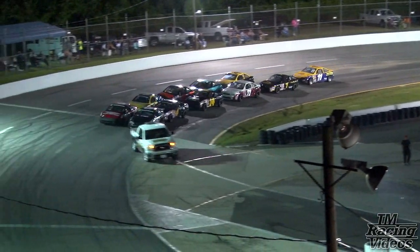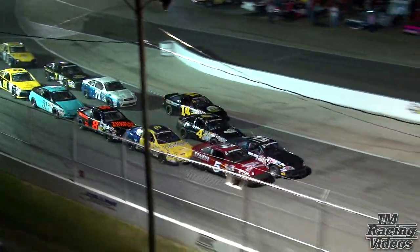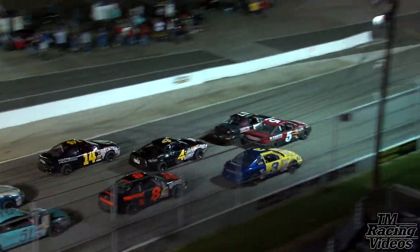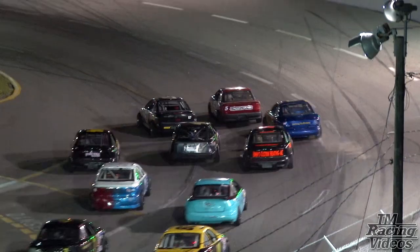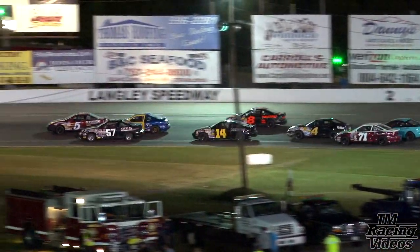Toyota Tundra goes down pit road. Shane Snyder with that green flag. He waves it in the breeze here at Langley Speedway. Napa Auto Parts night at the races. And 3 wide already on the first turn here at Langley. Wow. We told you it was fun.